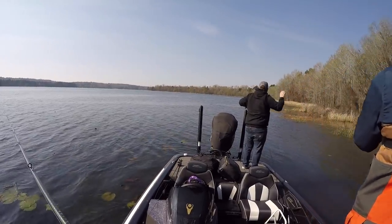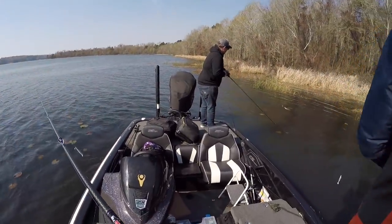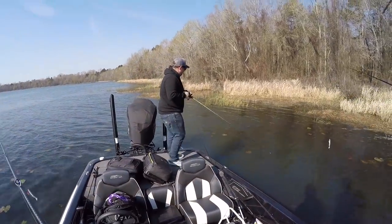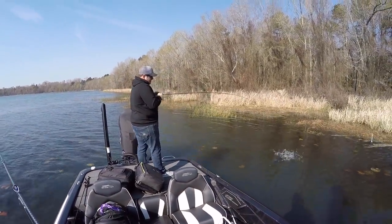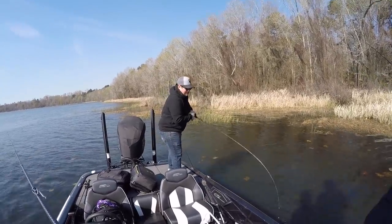Oh God, this fish is probably gone now. Oh my God, that is a decent fish right there. There you go, Matt. That is actually a nice fish. He has got that thing swallowed. Put the Cox juice on it. He wanted it.